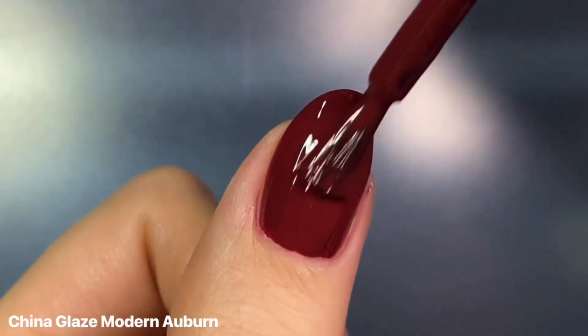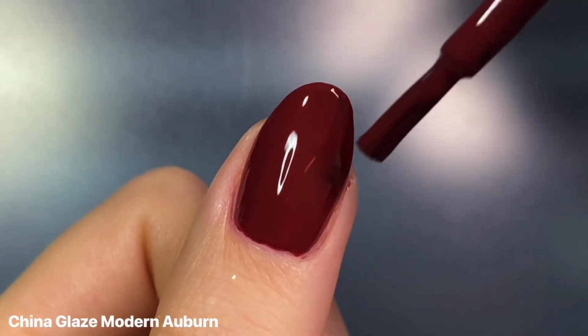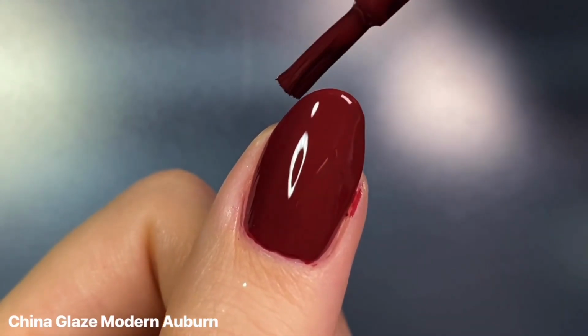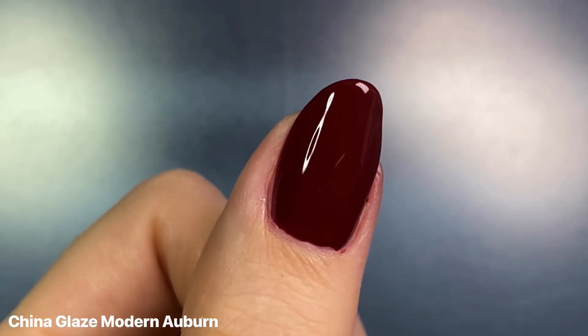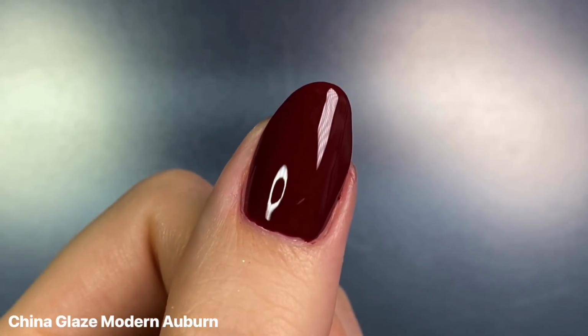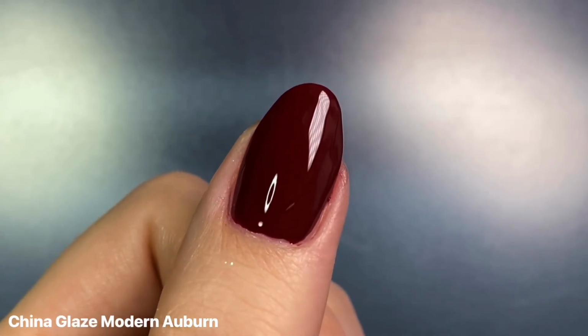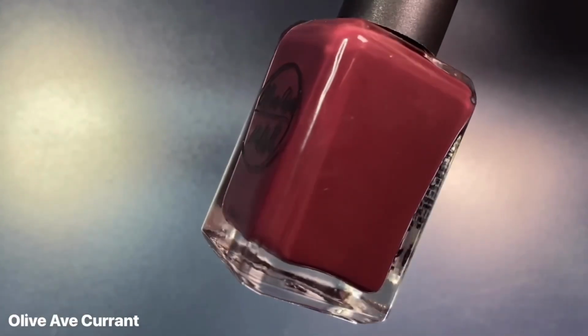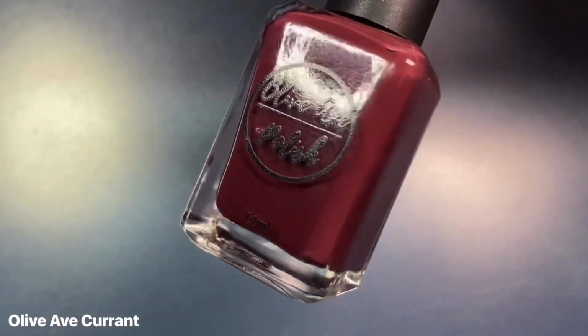I feel like there's kind of a brick color quality to it, but obviously a very dark shade. And this one has such a luscious, creamy formula. I think it's just so flattering, very vampy, but not too dark. It's still noticeably red. Next up, I have Ave Currant, and this one is described as a burgundy wine cream.